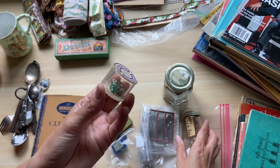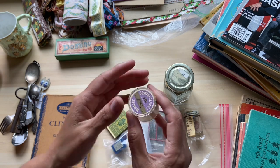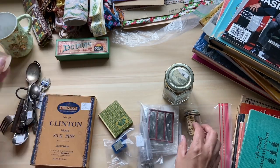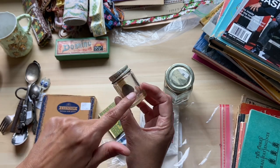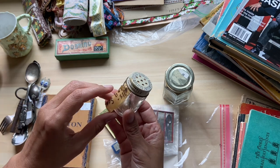I bought these two little tiny jars of stuff. These are just beads. I don't even think they charged me. I think they were like, why do you want this? I guess there was a zipper in there originally, but there's just little beads in there. So I bought that. And I always, always, always buy these vintage glass glitter containers. They're probably from like the 40s or 50s.